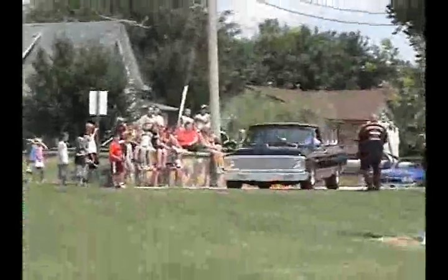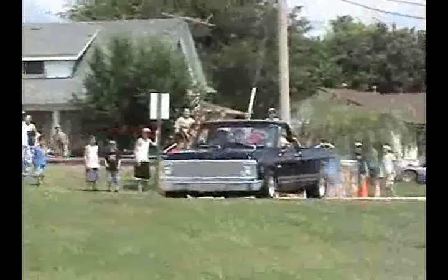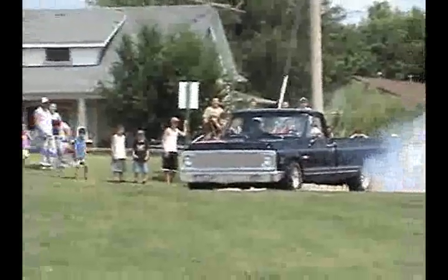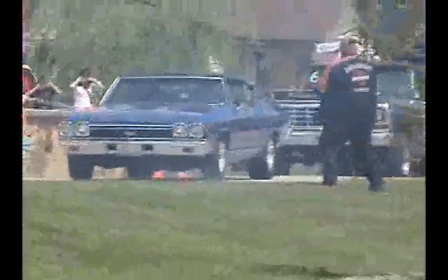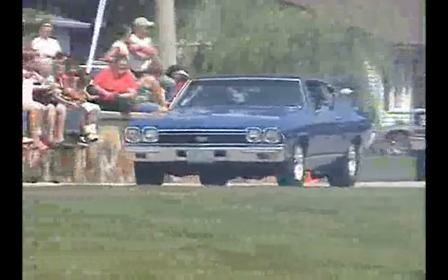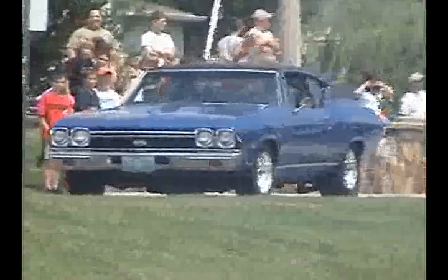Next in line here, we've got Rob Shirley. I think it's a 71 Chevy pickup. Next in line here, we've got Kirk Keene, he's from Willard. The Chevelle big block 4-speed car.